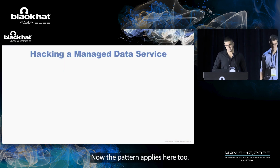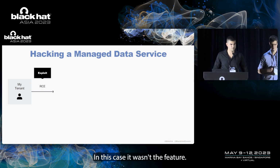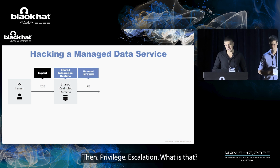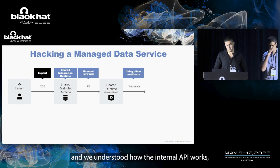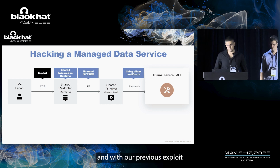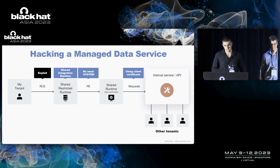Now the pattern applies here too. We take from our tenant, and RCE, in this case it wasn't the feature, we just needed to find an exploit into that shared integration runtime. Then, privilege escalation, what is that? We were running as system. Once we found the client certificate and we understood how the internal API works, we could just access the internal service, and with our previous exploit, we were able to go into other tenants.